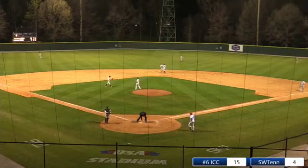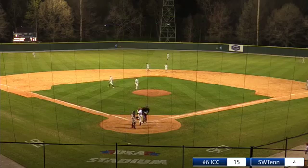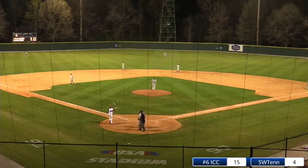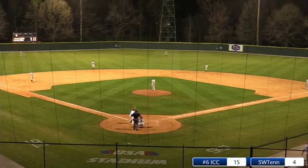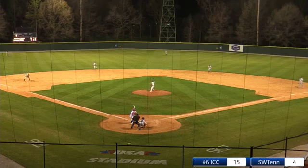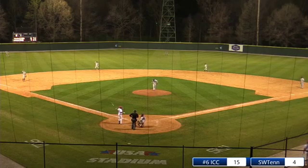All right, warm-up pitches are done there for Carter. ICC leads at 15-4. This is going to be Cade Taylor, Kendall Franklin, and Evan Crenshaw scheduled up here for the Salukis. They've got to spark a rally here. They trail it by 11. Need to score at least 2 to extend this contest. It's Carter's first pitch, going to miss low for a ball.